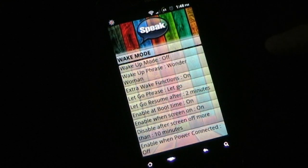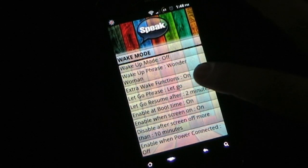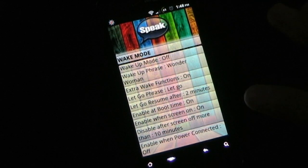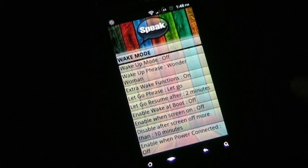I'm going to turn off the wake-up phrase that I've been using, and that's how you're completely hands-free. You just say whatever the phrase is that you've set up, and it responds to that. Or if you have extra wake functions on, as I do, then you don't even have to say the phrase. You can just say open or enable, and it recognizes that means it needs to do something.